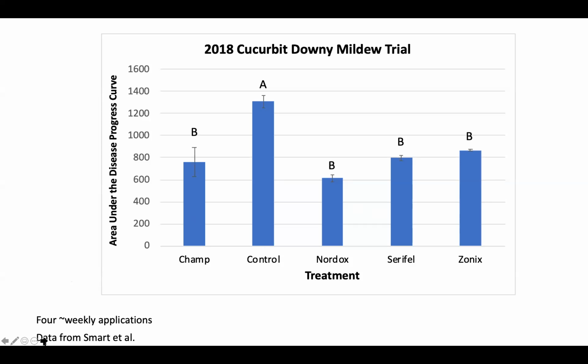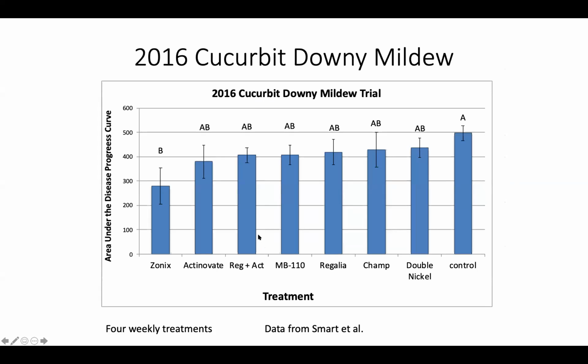I think I have one more trial. Again, 2016, here's the untreated control. Tried Double Nickel, Champ, Regalia. This is called Stargus now, MB110, Regalia plus Actinovate.